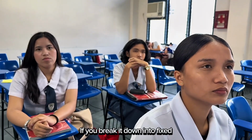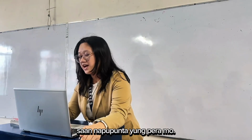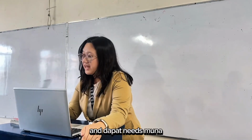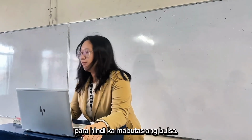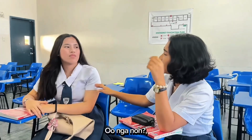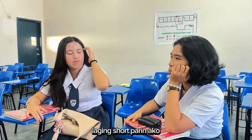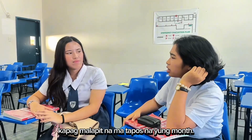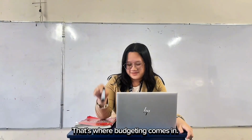If you break it down into fixed and variable expenses, mas madali mo matrack kung saan napupunta yung pera mo. At dapat needs una bago yung wants, kasi para hindi mabutas ang bulsa. Ma'am, that makes sense. Pero bakit parang lagi pa rin akong short pag malapit matapos yung month? You're relatable. That's where budgeting comes in.